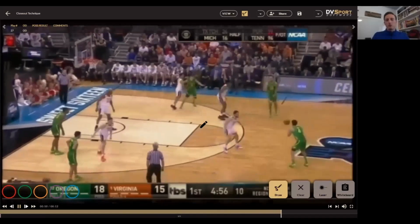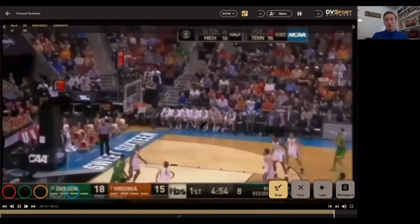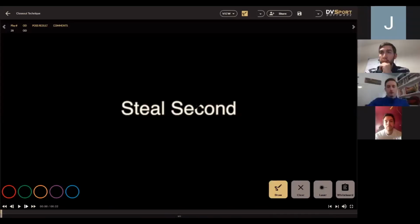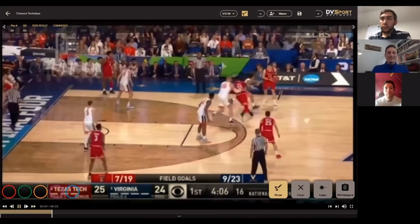So knowing your players' own max safety points and their help is going to be vital for not only their improvement as players, but also who you match them up against. Stealing second base, again, a Virginia term, is anticipating the throw.